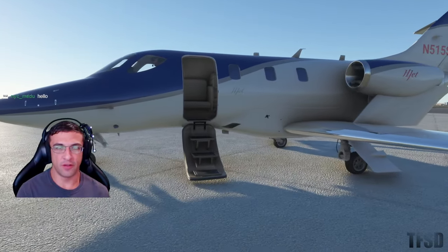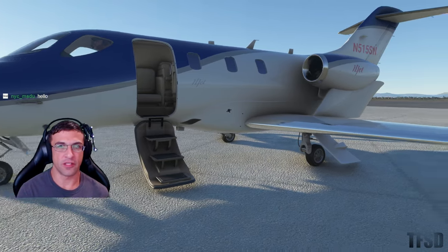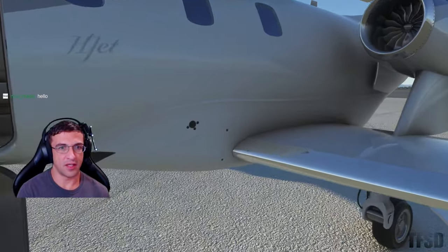Another beautiful day for flying. Our airplane's already fueled up. I guess we'll do our walk around first and then we'll set up the rest of the airplane. So let's do that.